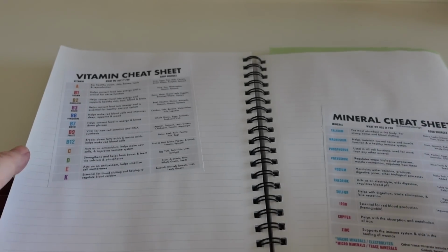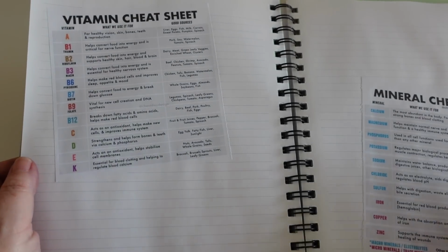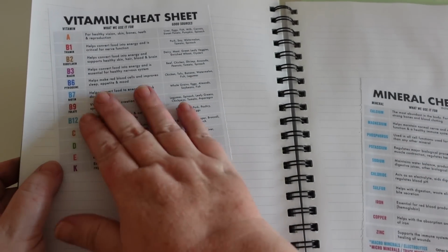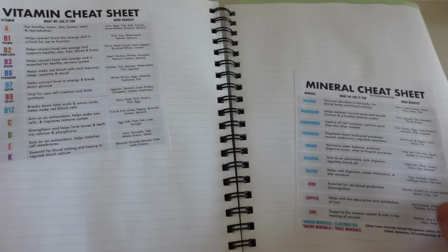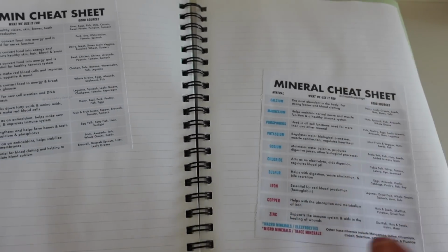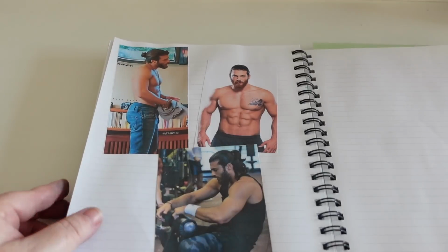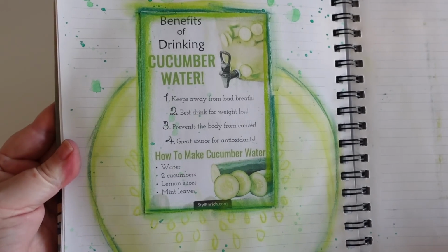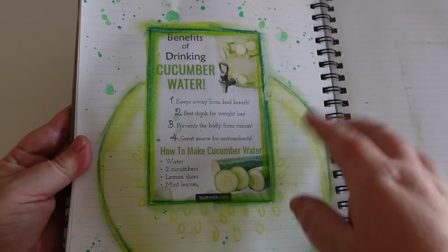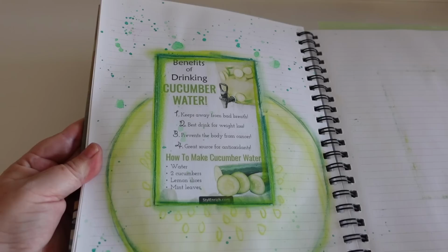So here I've got a vitamin cheat sheet and a mineral cheat sheet. So what kind of vitamin it is, what it's used for, and where you can get it from, you know, different food sources you can get it from. Same with the minerals, so I've still got to decorate that page. More Turkish guy inspiration. So this one here, benefits of drinking cucumber water. I've just done a bit of a splash watercolor page with a big cucumber slice.